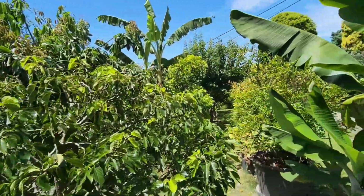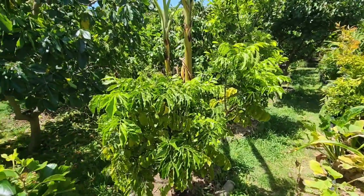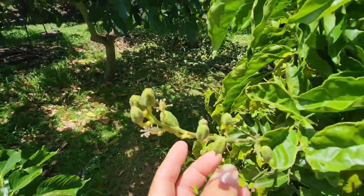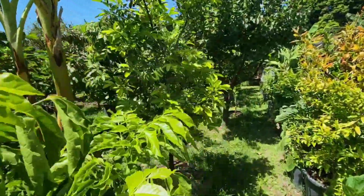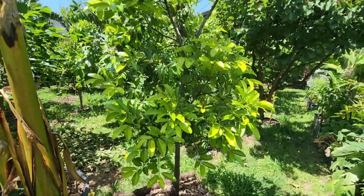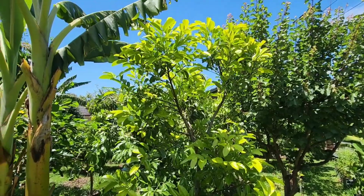That was a volunteer pomegranate. He didn't plant it. There's the wampee. It set a lot of fruit. And the black sapote seedling. That's 7 years old now and 2.5 meters. That's it. Over and out.